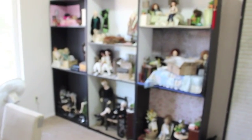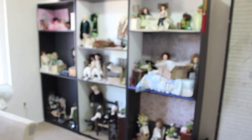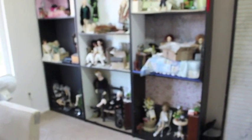I wish I could refocus on them, but it won't even let me manually focus while the video is shooting, so we'll get a closer look and we can focus in on some of them. So we've got, there's just a mirrored closet here.